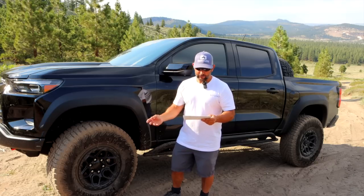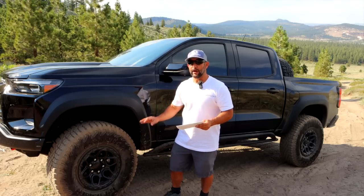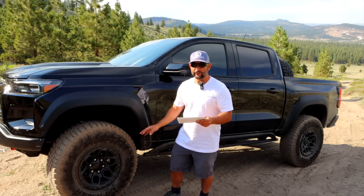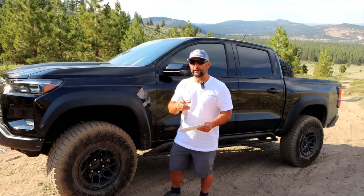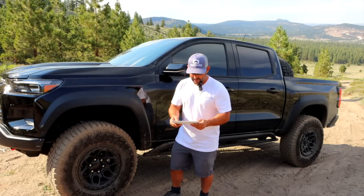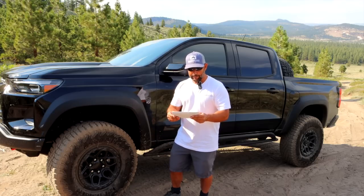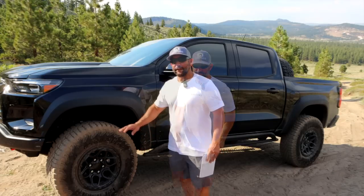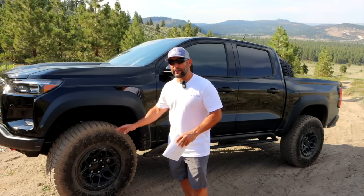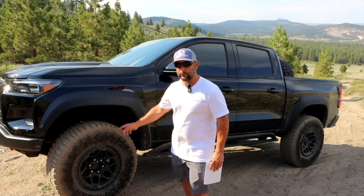When it comes to angles and clearances, it's got a best-in-class 38.2 degree approach angle, 26 degree departure angle, and I'll get into a little bit more about how we achieved that in just a little bit. It's got a 26.9 degree breakover angle, and best-in-class 12.2 inches of ground clearance. And there's some other features behind this wheel and tire right now. So let me get the camera, I'll get some B-roll.